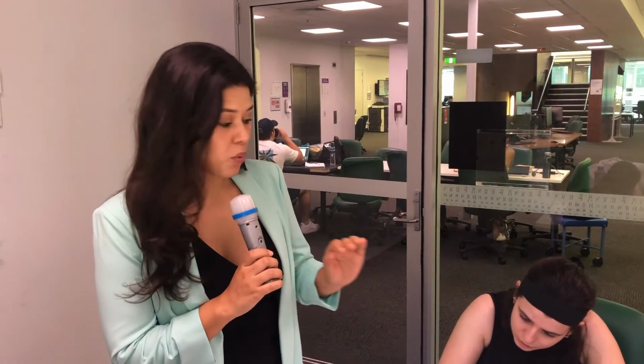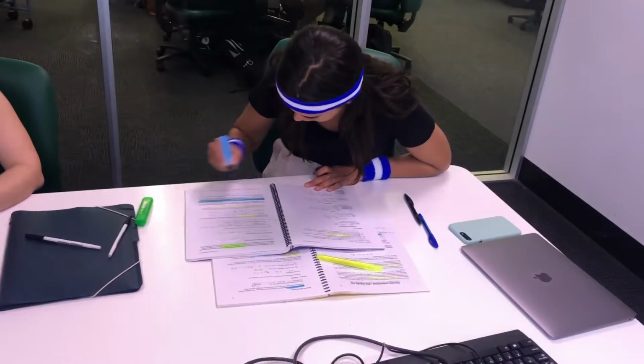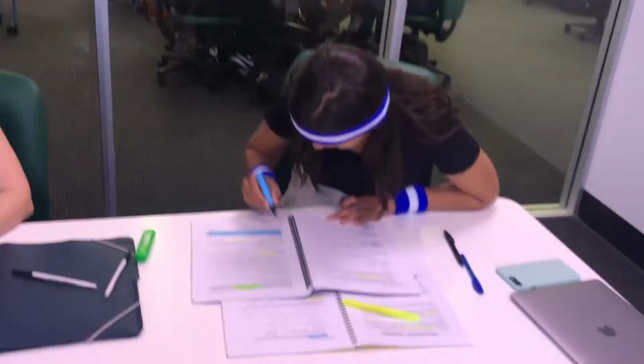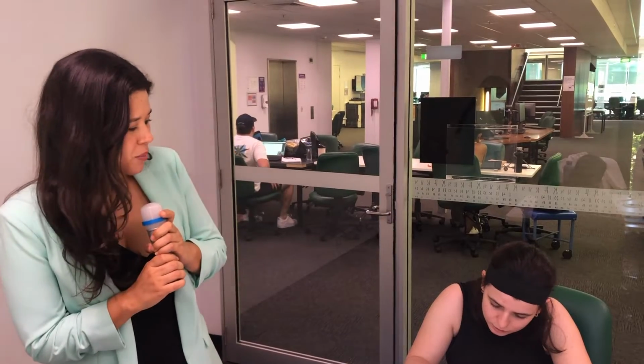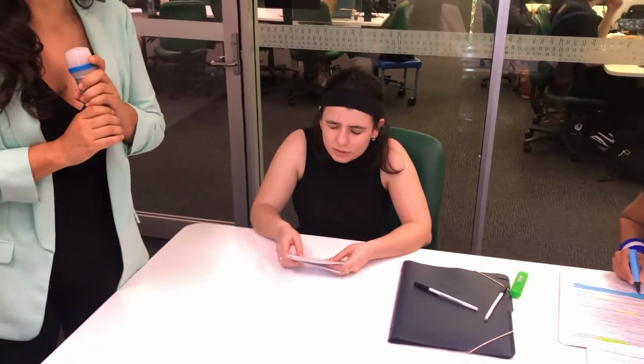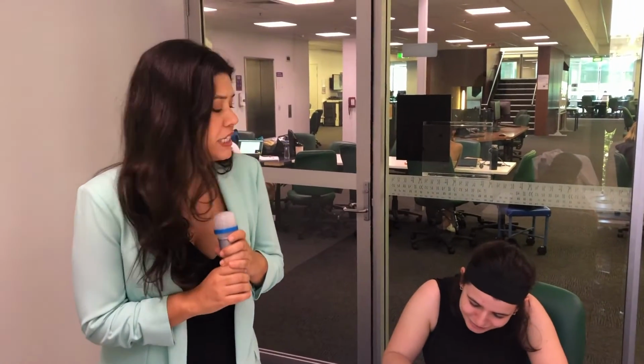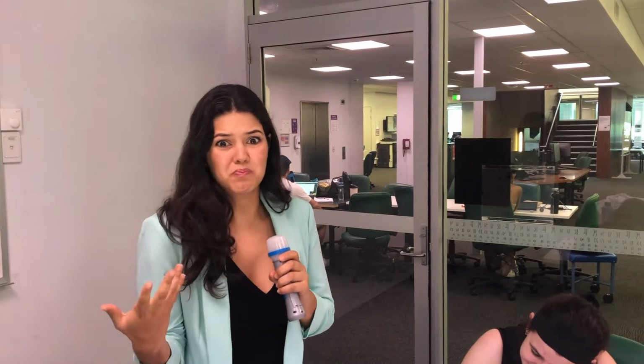Participants are now studying and trying to remember as much information as possible. From what we can see, participant number 1 has an excellent technique. That highlighter is just gliding across the page. We can see a lot of color and she's mastering all of the highlighting. Participant number 2, on the other hand, seems to be struggling a little bit. We could almost see the smoke coming out of her brain. She really is working hard trying to recall the information and just produce the information by herself. So let's see if that is going to work out for her in the long run.